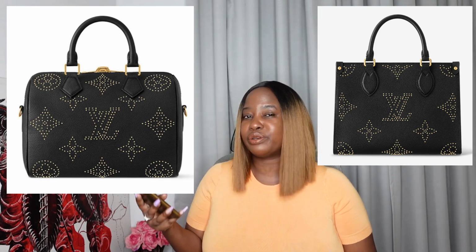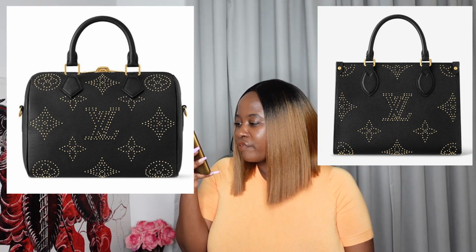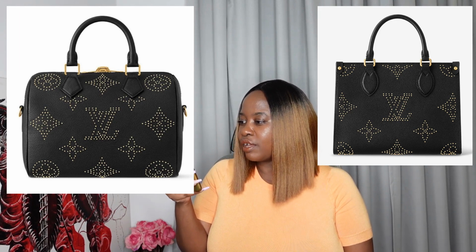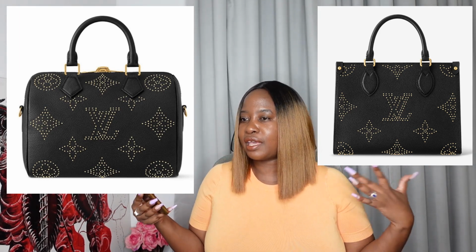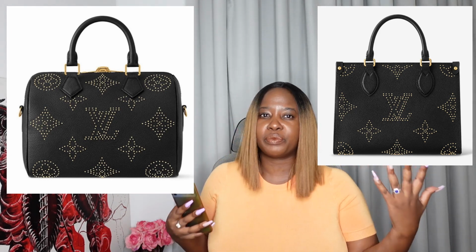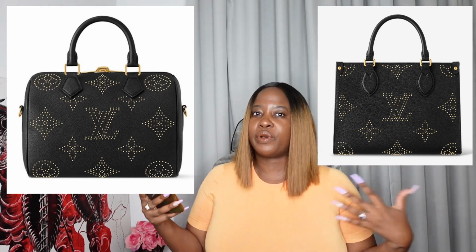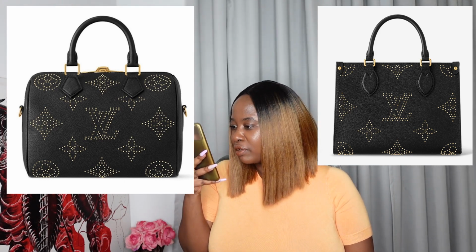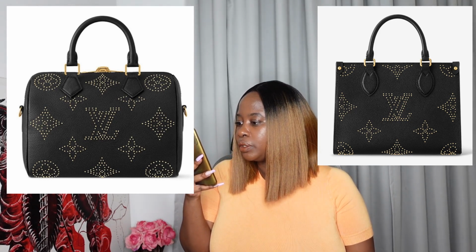It's interesting that they call them Constellation. Very, very cute. Really like these. I think that these are really nice and I feel like they will find their market. Again, the studs, it feels a little bit more earthy, a little bit more edgy. And of course, these are leather bags as well. Love to know what you think about these ones.